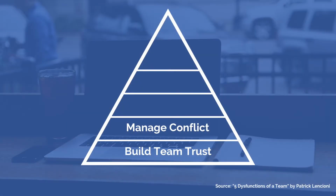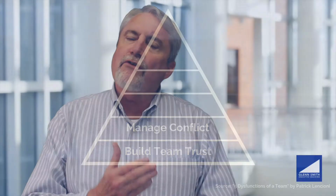The second stage is managing conflict well. And I've already addressed that just briefly as I talked about storming, but you really should develop a process or a procedure for how you're going to address conflict within your team. And I would teach my people, hey, when you have conflicts with each other, here are the 3 things I want you to do. And typically, those 3 things are things like, number 1, talk to each other.